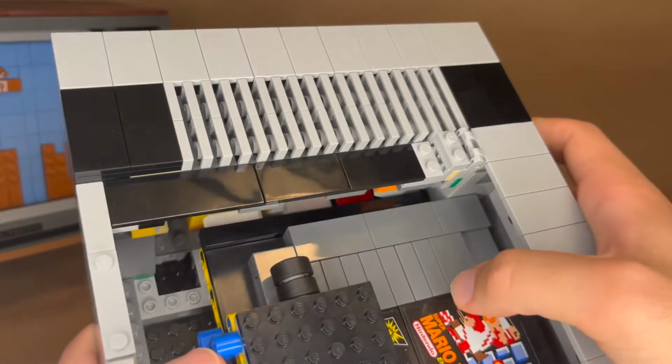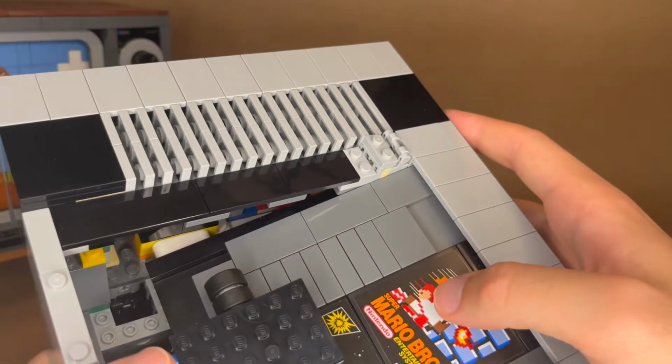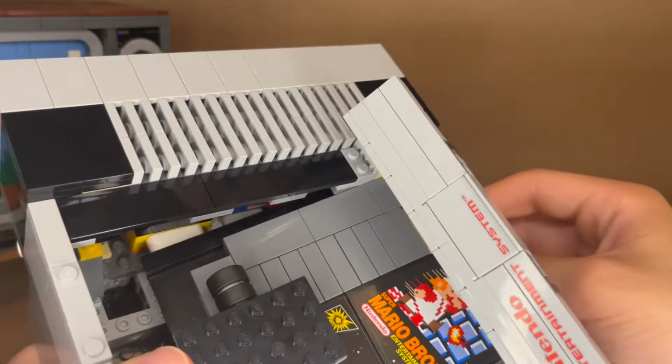What? Okay, so the mechanism, let's talk about it. Okay, it did it there. It's not that reliable. Here it is.